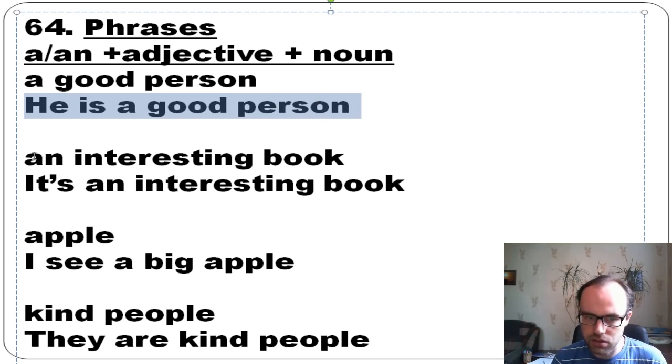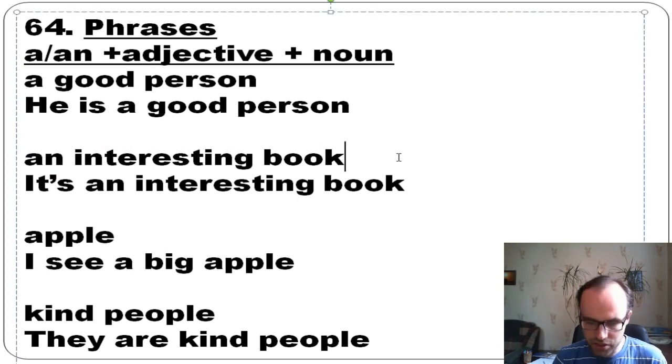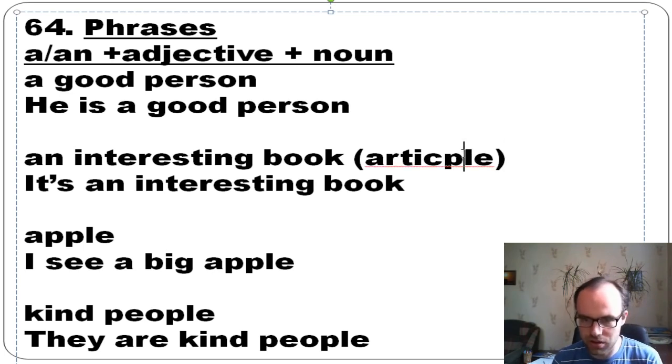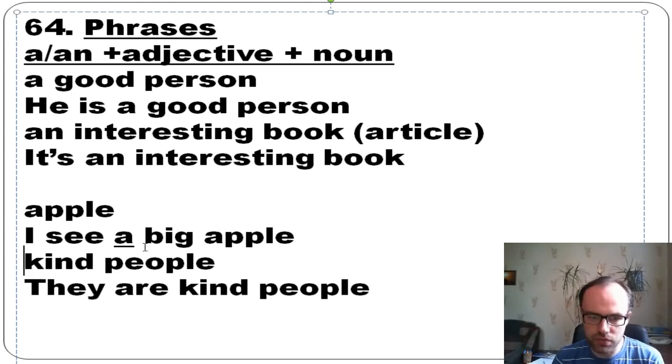Or an interesting book. So an is an article. Look, article. An interesting book. It's an interesting book. Apple. So, I see a big apple. Don't forget about a or an. Kind people. They are kind people. So, a or an plus adjective plus noun.